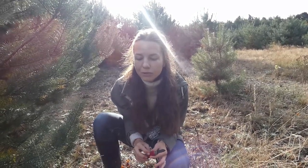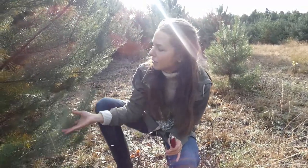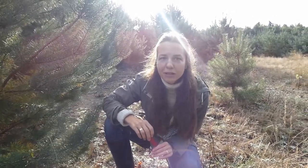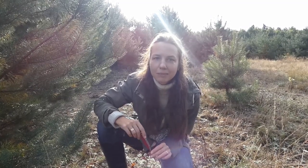We've collected almost 2 kilograms of slippery jack, and slippery jack hides usually under Christmas trees. And now we are going to another part of the Kampinos Forest, which is a national forest near Warsaw, and we are going to search for some more noble mushrooms. I'm going to check out the names because I only know them in Polish, and they are more difficult to find.